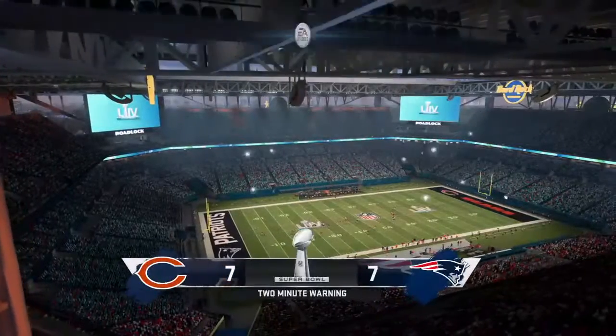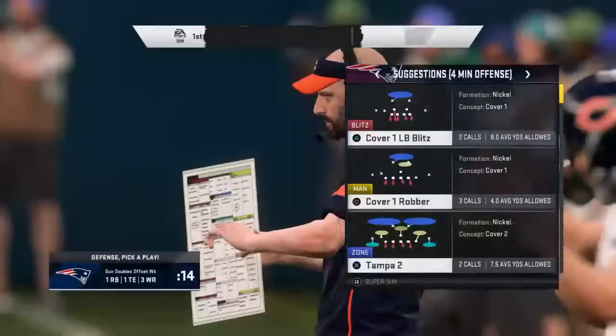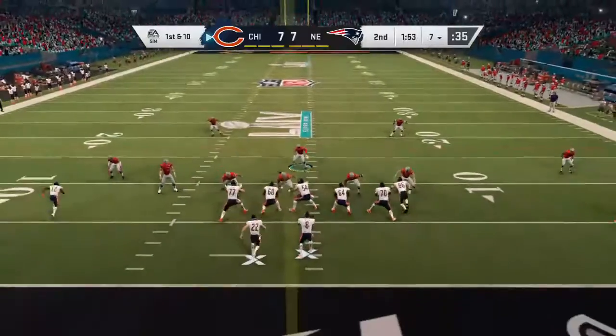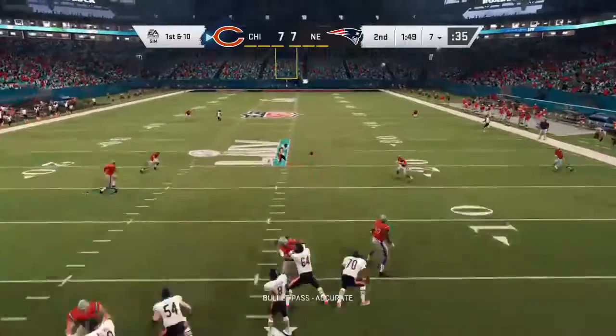What you're hoping is that you figure it out and you get a clue that maybe there's going to be some pressure coming at you, and you change the blocking schemes. Maybe you go to max protection. The biggest one is maybe you bring your running back in to try and keep you clean. But in that case, that didn't happen. Zero accountability, and a sack resulted.